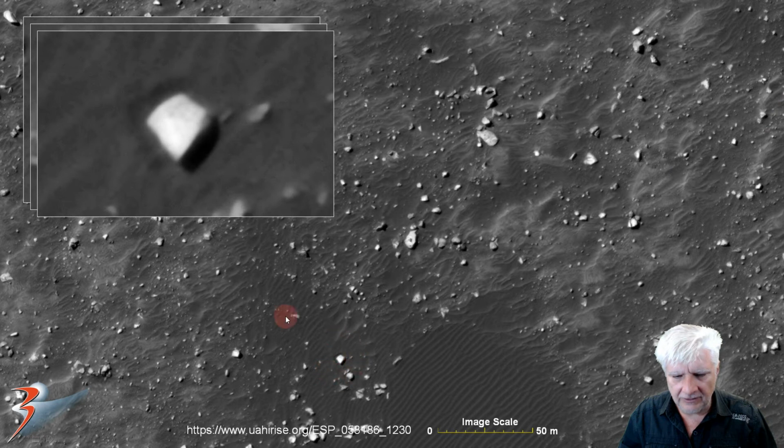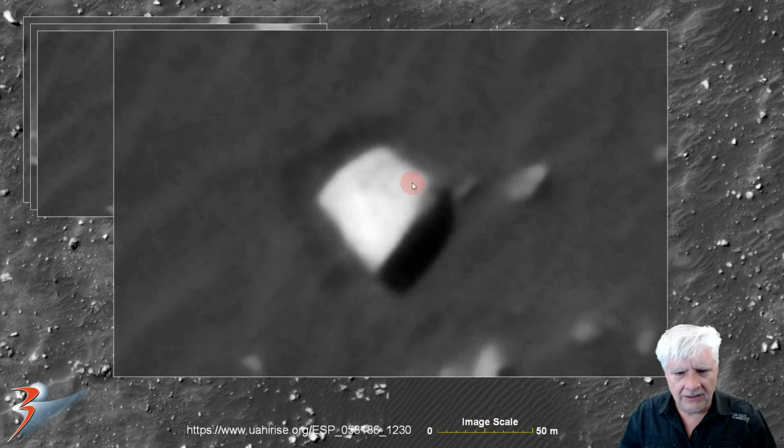And down here we're looking at this strange diamond-shaped object, which is about 6 meters across. Got this smooth, bright surface to it. Looks like it's slightly embedded into the surface there, elevated on this one side. Straight edges to it, and got some symmetry and geometry to it as well.